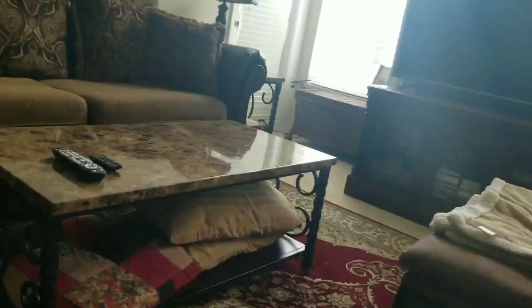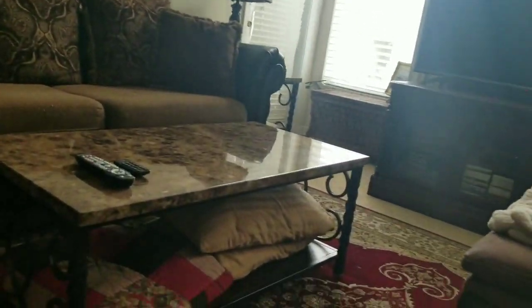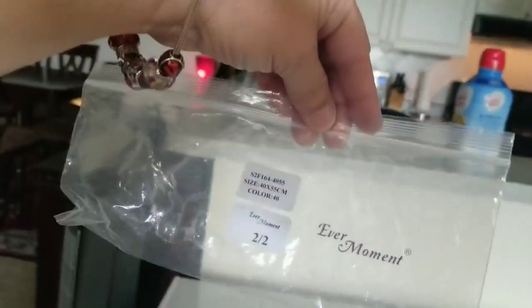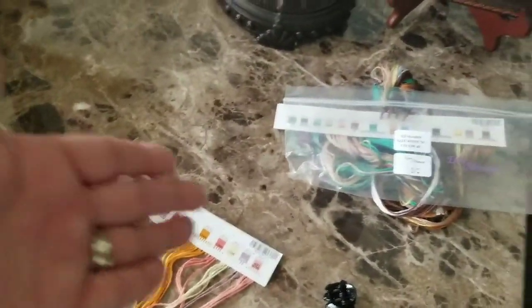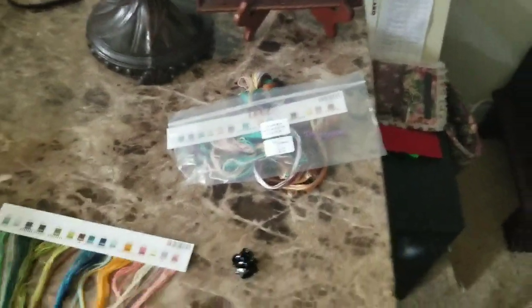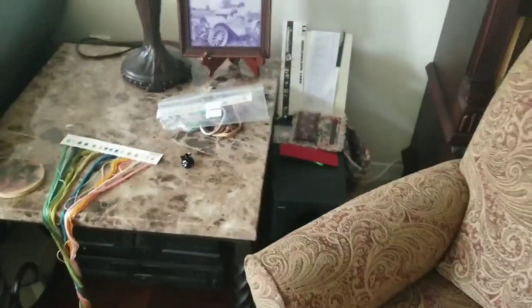And then from that, if I'm actually putting it away, then I used the little diamond bags from Evermoment that they came in, and I put them into there to keep each card separate and unjumbled, and that worked out great. So that's what I did with those. And then here's my bag for the peacock.